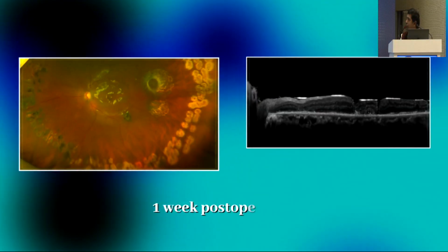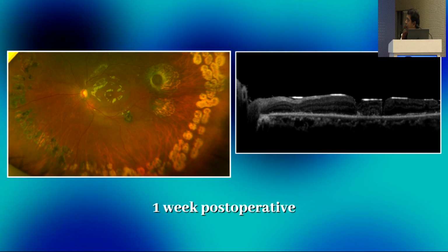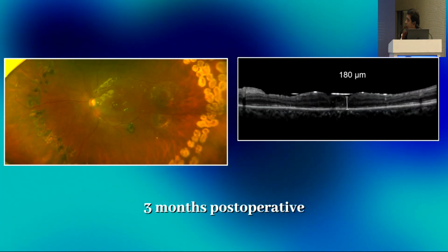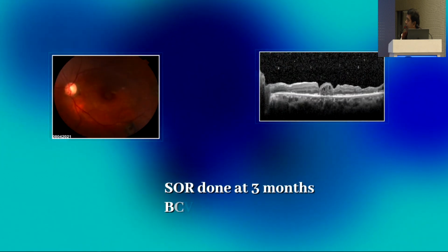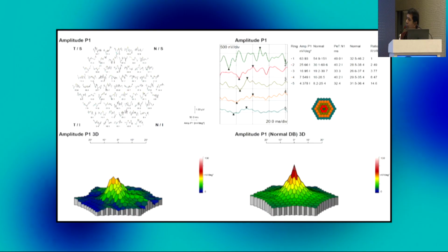At the 1-week postoperative visit, the graft was seen in place, covering the macular hole snugly. At 3 months, with a good graft intake, silicone oil was removed. A week later, electroretinogram of the eye yielded satisfactory results.